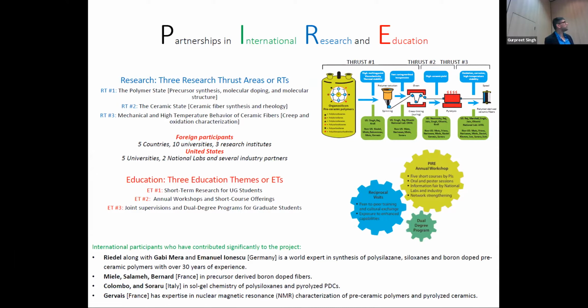And then we have research thrust area 3, which involves development of tools for high temperature oxidation and mechanical testing of these pyrolyzed ceramic fibers, and also correlating that with the microstructure of the fiber as well as the molecular structure of the starting pre-ceramic polymer. And then as far as education is concerned, we have 3 themes or 3 thrust areas.